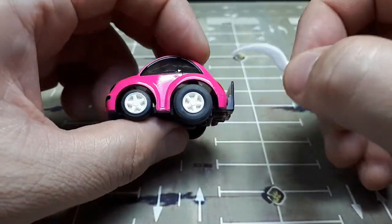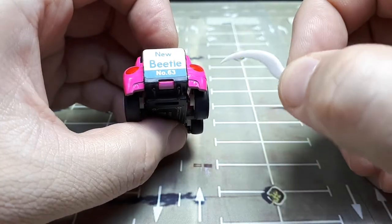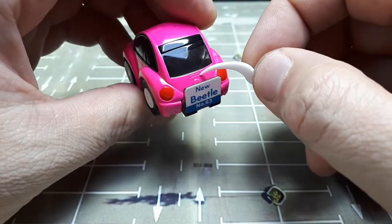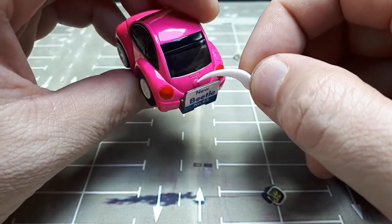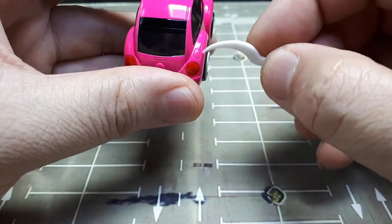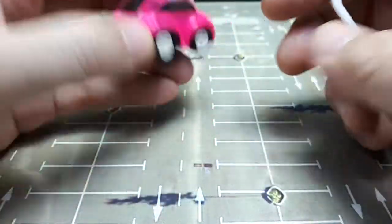This side looks just as good, I guess. There's some red for the taillights, and unfortunately no white or silver there. Sticker of what it is. There's a third brake light and a bump for the badge, but no badge printed on the back. Seems to be a fuel filler door right here. Nice, thin lines. Some rain gutters as well up there.